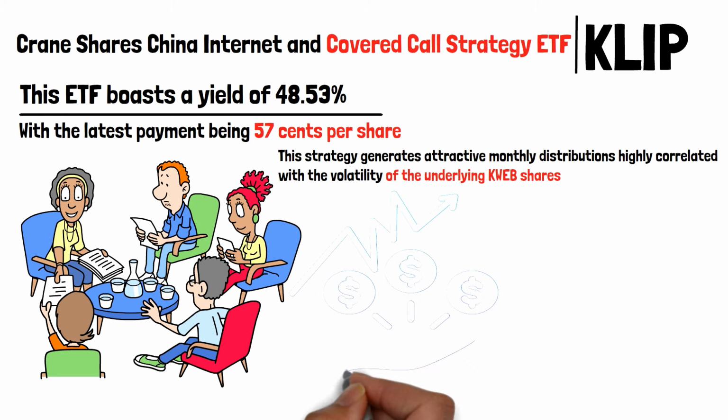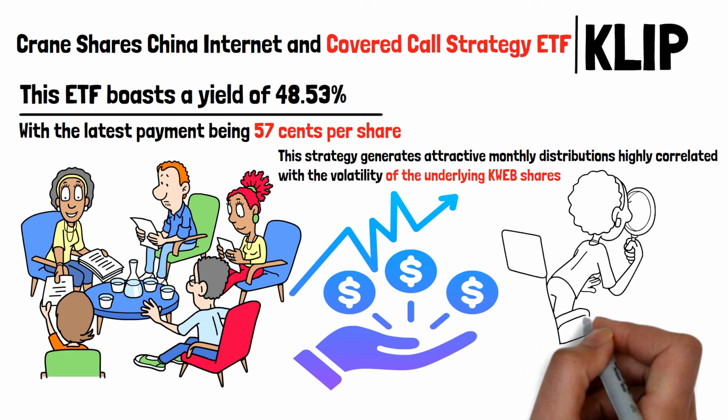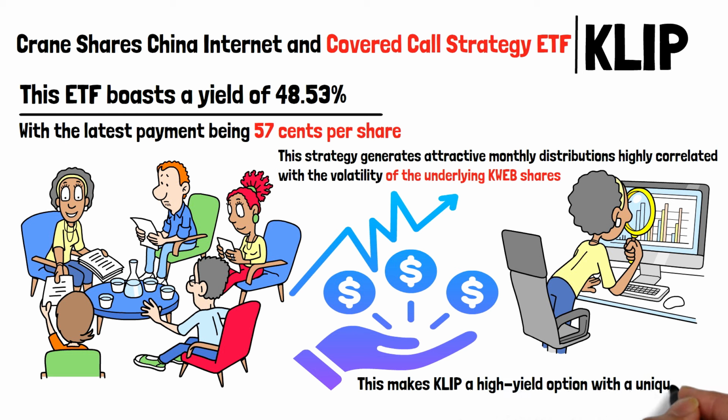KLIP allows investors to benefit from the income generated by the option premiums, providing limited downside protection and potentially higher distribution rates during periods of market volatility. This makes KLIP a high-yield option with a unique focus on China Internet stocks.